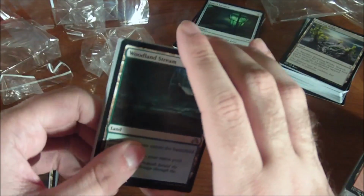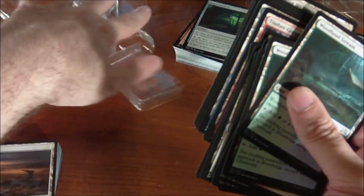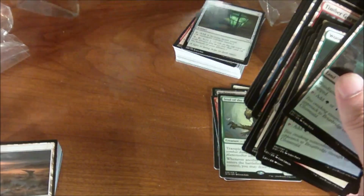So anyway, this was the first box. So if you come back next week, we'll move all this plastic out of the way, and we'll open up our second box and see how different the two really are.